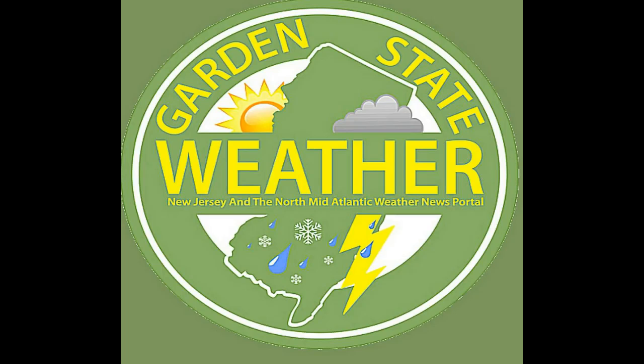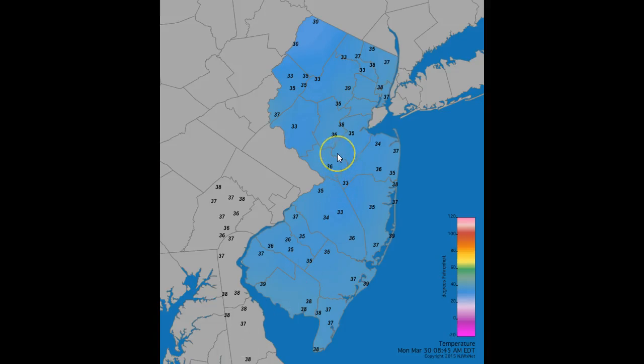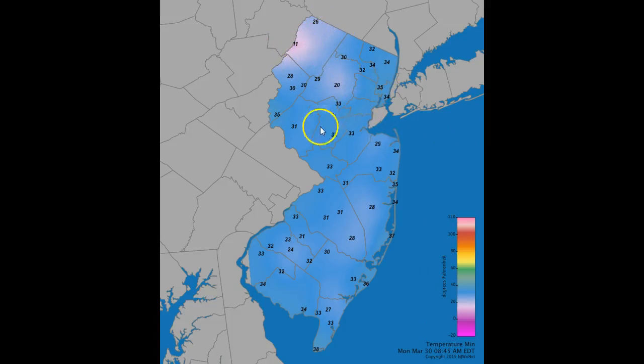The good news is that this is the last Monday of March 2015. Looking around the region this morning, we're finally climbing into the mid and upper 30s. The overnight minimums during the early morning hours were generally in the single digits over interior northwestern New Jersey, and the low to mid 30s just about everywhere else, somewhere near normal averages for overnight lows for this time of year. Still a little bit on the cool side, but coming up there.